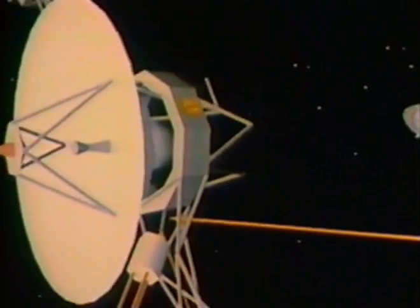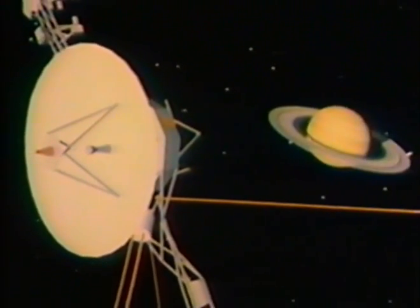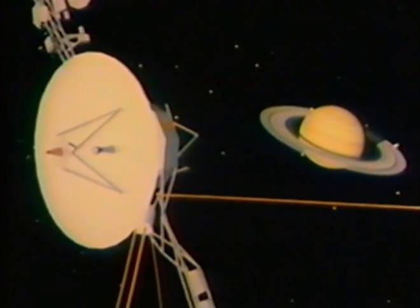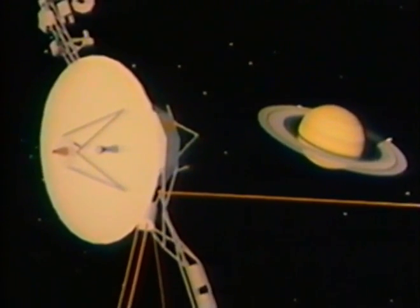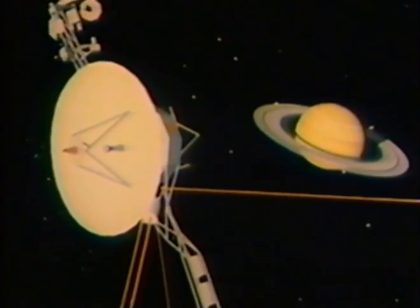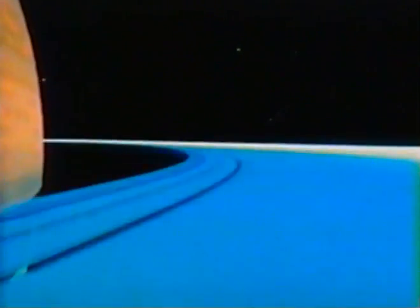The Voyager scientists had been saturated with surprises at Jupiter, and they approached Saturn with cautious, open minds. In this computer-generated film, Voyager is shown as it arrives at Saturn after a journey from Earth of 4 years and 1 billion miles. The planet's rings are targeted for special study. They present the first of many surprises.